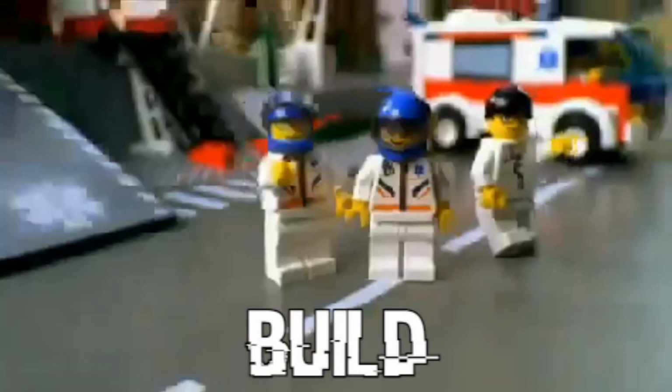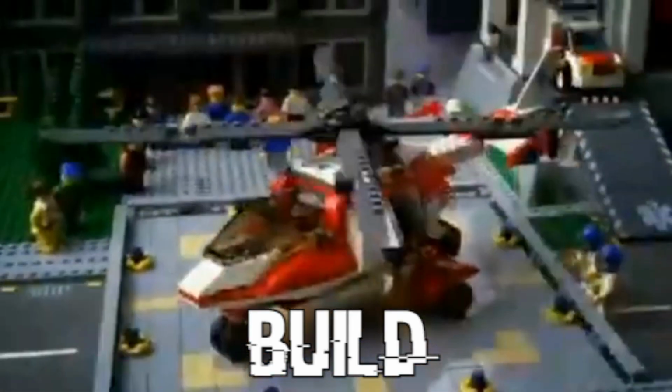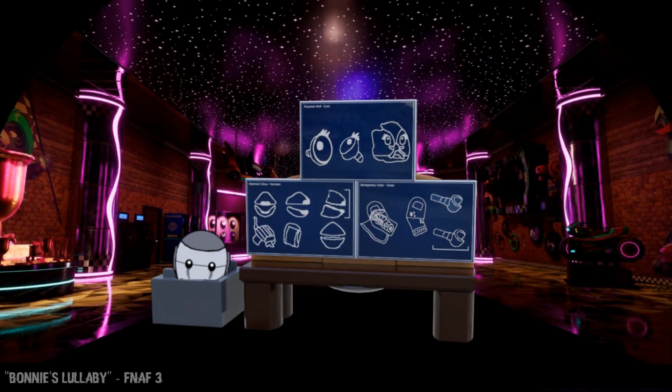Start the new rescue helicopter. Hey, build the helicopter.